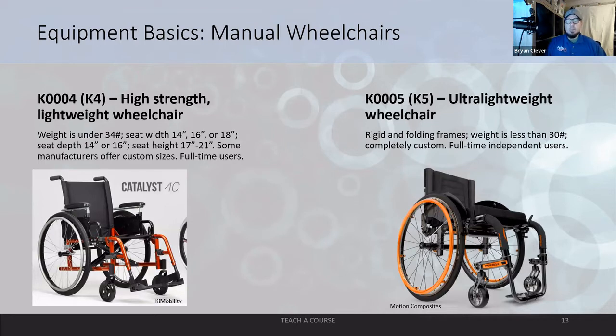So here we get into the higher end chairs. Your K4 high strength lightweight, so it's obviously going to be lighter than the K1 to K3s. You can get totally custom sizes as far as the seat width and seat depth. They usually go in inch increments, usually all the way for width for adults from 14 to 22. Some will go bigger if they offer a heavy duty model of that. That's another code, but for seat depths, you can go probably the same, about 14, about 20 deep, I think is the biggest they get.